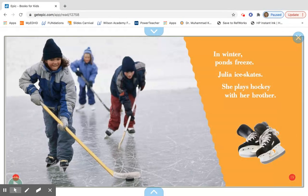In winter, ponds freeze. Julia ice skates. She plays hockey with her brother. And I bet you guys know what connection I can make. Our family loves hockey. This page reminds me of when my family plays hockey together.